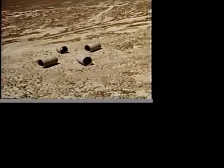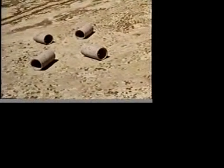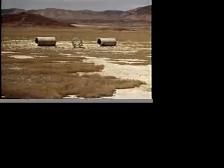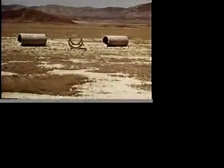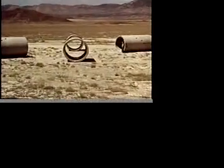In this Utah desert, Nancy Holt set up 4 cast concrete cylinders, each 18 feet long, and arranged them so the open ends frame the solstice and equinox points on the horizon. She calls them sun tunnels. She got the idea while she was in the desert contemplating the rising and setting sun.